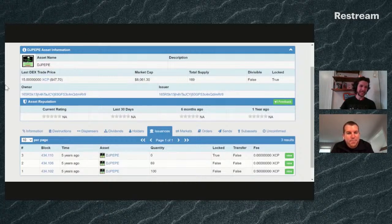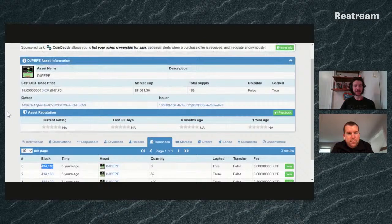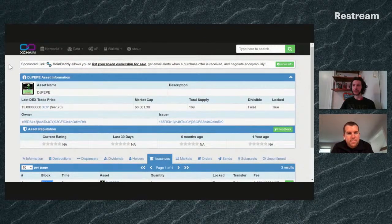Yep. I have to give a shout out to DJ Pepe, because it feels like the music NFTs are just becoming hot now. And you can see right here, on the Bitcoin blockchain, 5 years ago, Rare Skrilla dropped DJ Pepe, which I believe was the first music NFT that had exclusive content for the token holders. Yeah. So real precedent there.